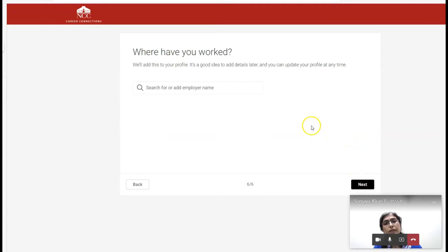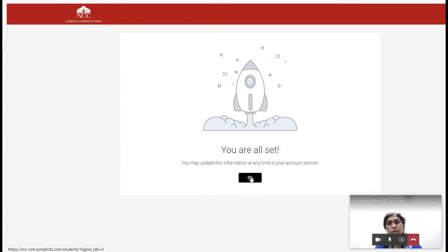Where have you worked? You can either populate that by typing in information, but keep it broad again. And my purpose of saying keep it broad is because you want to keep more options open for you. You want the system to show you several other opportunities that could be potential opportunities for you. Click next. And then it says that you've completed all your profile information at this point, which the system is requesting. Click OK.